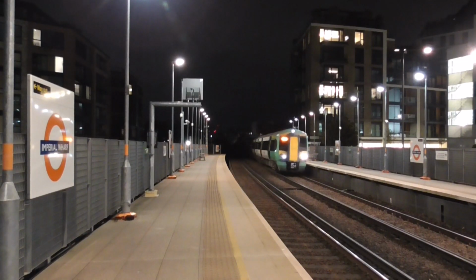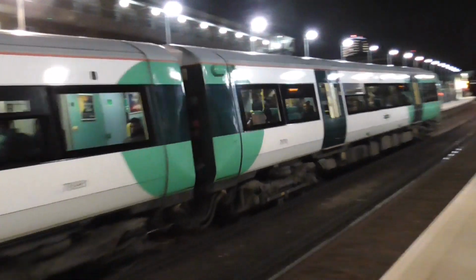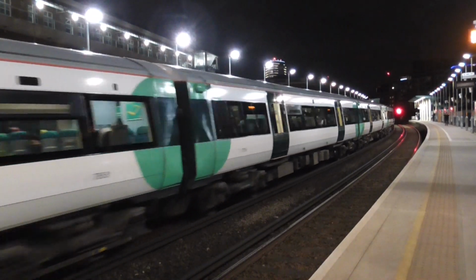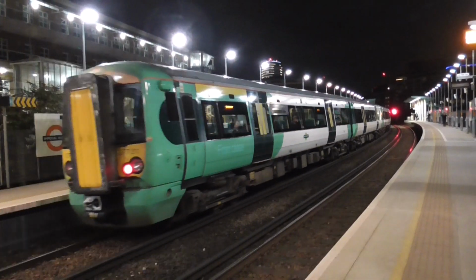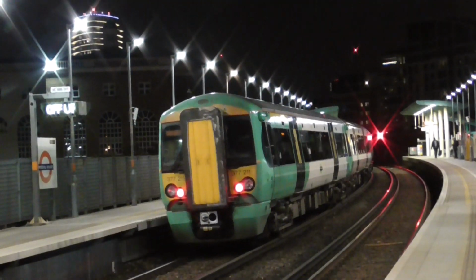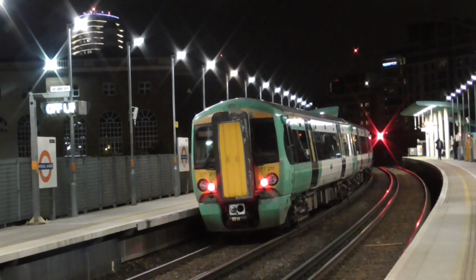Today we're at Imperial Wharf on the West London line. Here is 377211, a Class 377 Electrostar, but it's going to East Croydon. It's a bit of a nice spot from Imperial Wharf, mainly because we've got a 69 RHTT to come through.